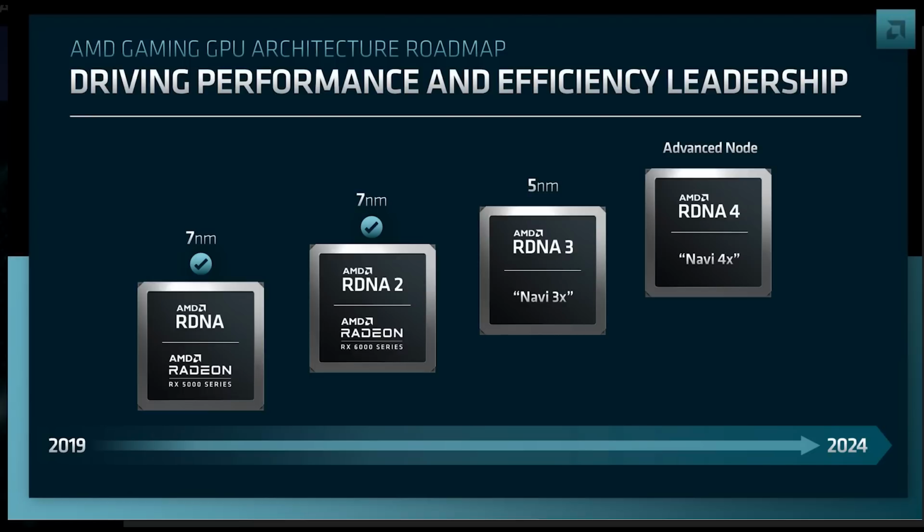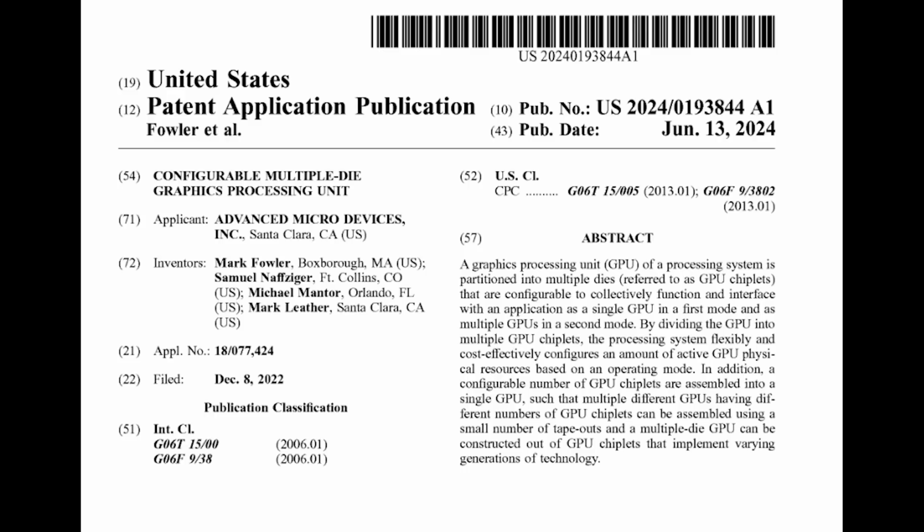I'm hearing some really good things about it. But, well, there is a very interesting patent which has actually emerged online, and this is on freepatentsonline.com. That's quite the name. You've got to admit, it does do what it says on the tin. Now, the publication date of this is the 13th of June 2024, but it was initially filed in late December 2022, and the name of this is Configurable Multi-Die Graphics Processing Unit.